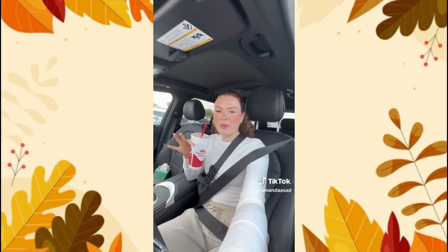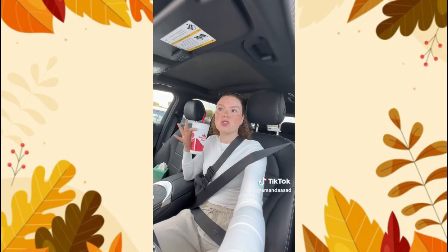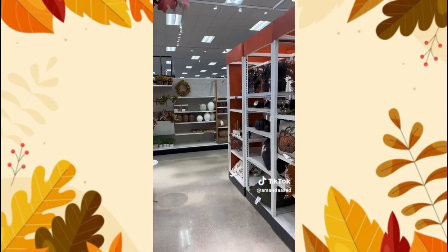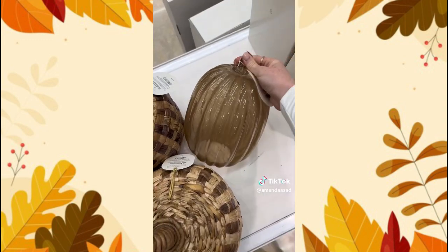I actually don't remember the last time I came to Target to just like shop around. I kind of like this.